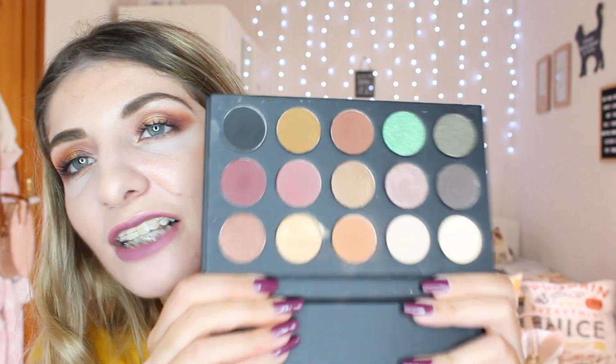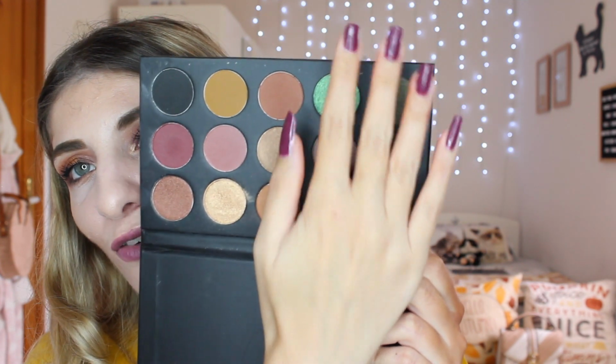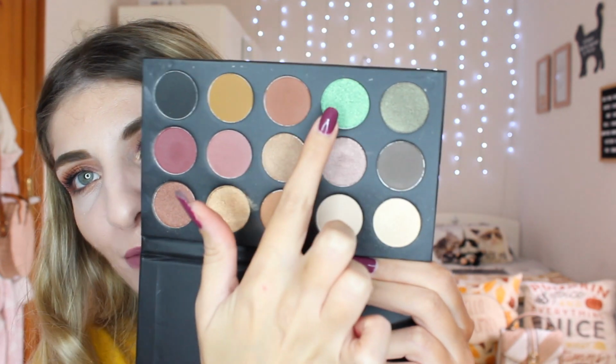So this was the Kathleen Lights and Morphe collaboration. I think this was her first collaboration out there. But this is such a pretty fall shade. Like if you just look at that, there you go. You have the perfect fall shades, but then you have that pop of green.